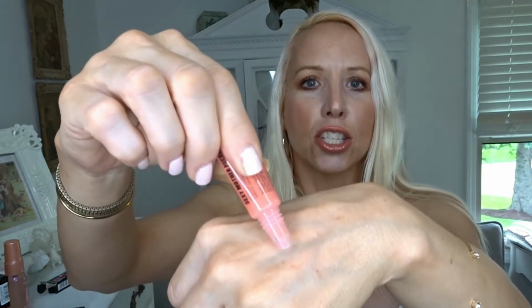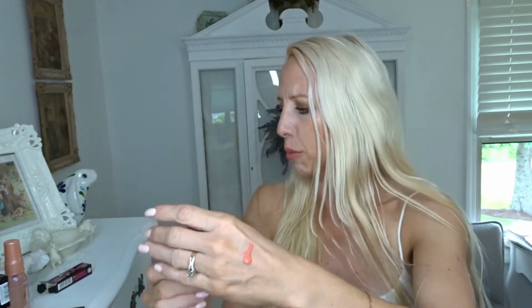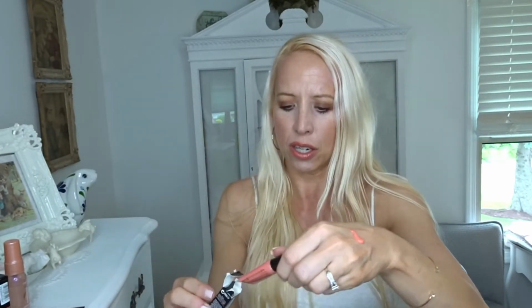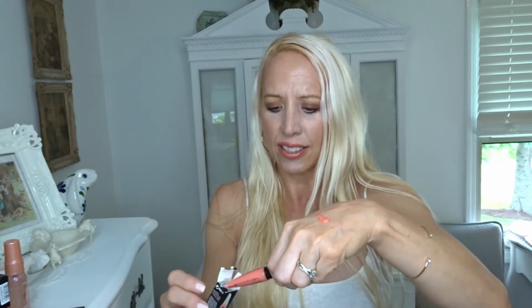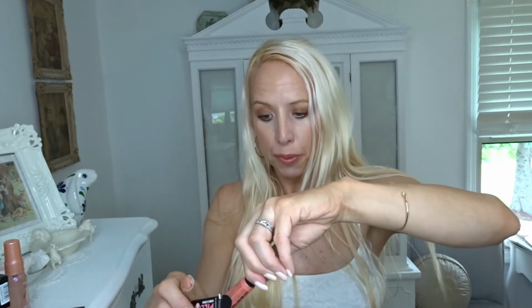It's so bad that I don't know this brand. It's the Sexy Mother Pucker Pillow Plump. You put it on your lips, and it's supposed to plump your lips. So it comes out almost like a gloss. Ooh, I put a lot out. Shoot, probably shouldn't have done that. I don't like to waste product. That was a lot. But anyway, this is Pillow Plump, and it's supposed to plump your lips.